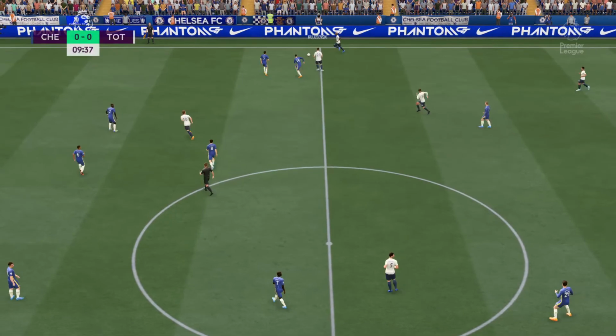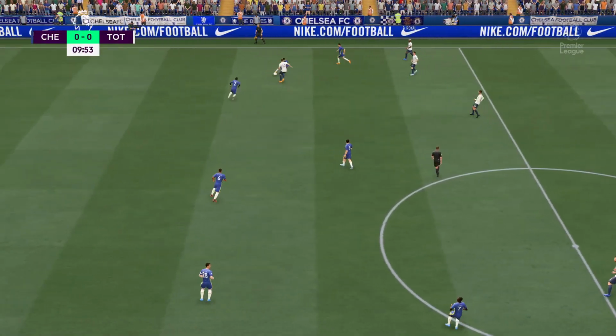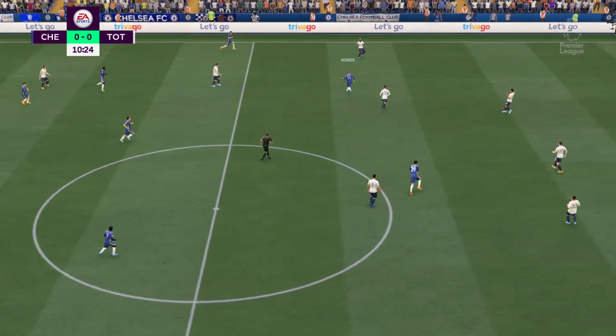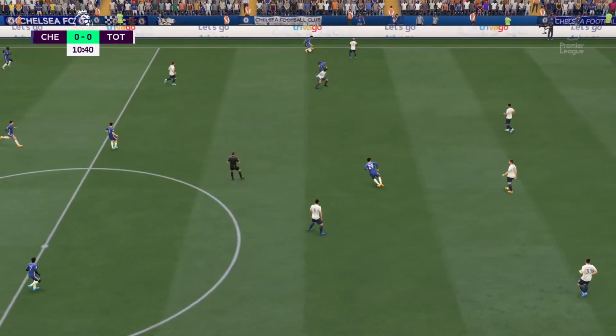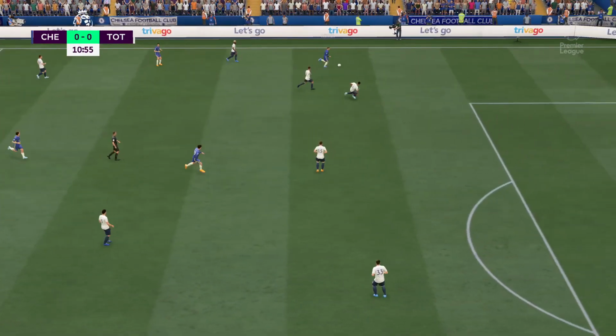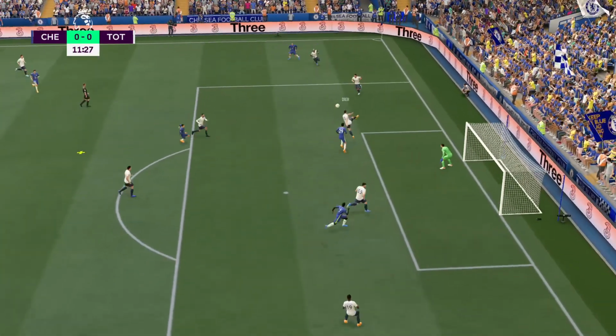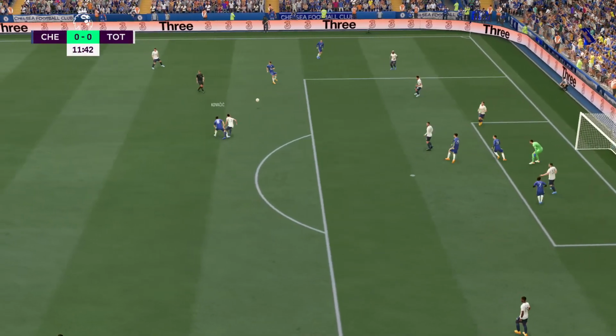Bentancur. And they have possession again. And that's great work to make sure it didn't go over the line. Will he play it in? Well, no danger now.